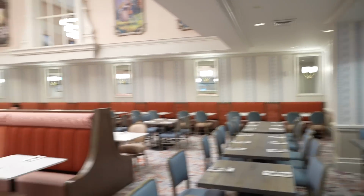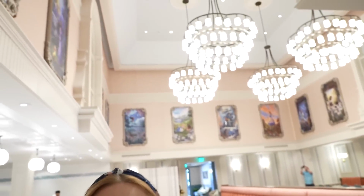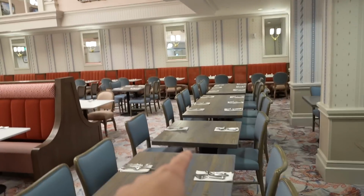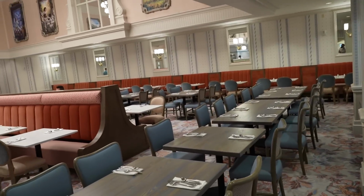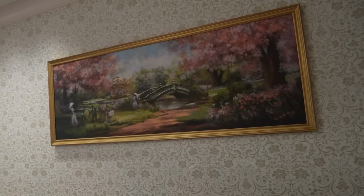Came back to the back seating area. I did also want to mention, if you're looking for a quieter area, the front room has a taller ceiling, so the speakers are further away. Once you get under here, these speakers are right over top of your table, so it's a little bit louder back here.